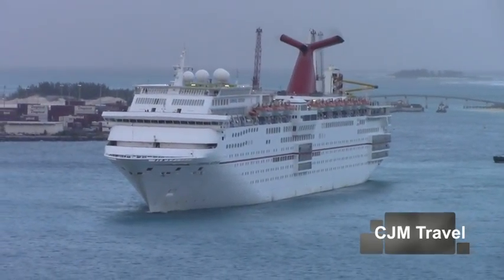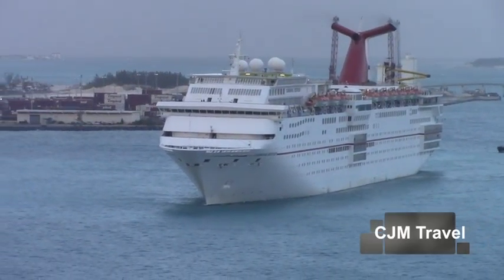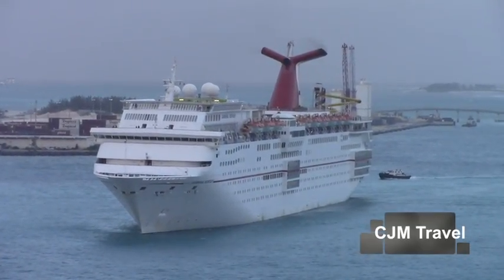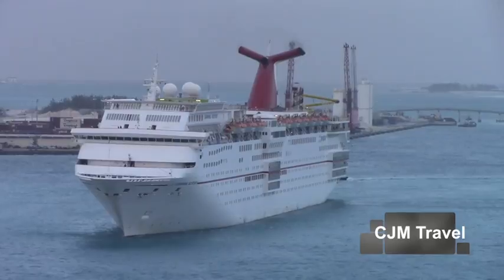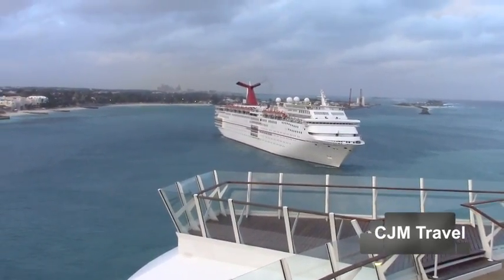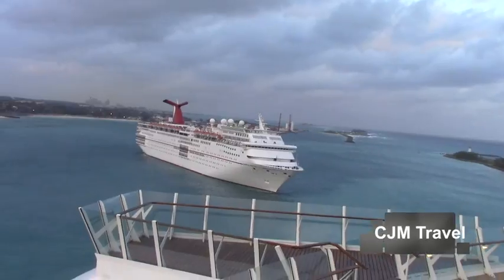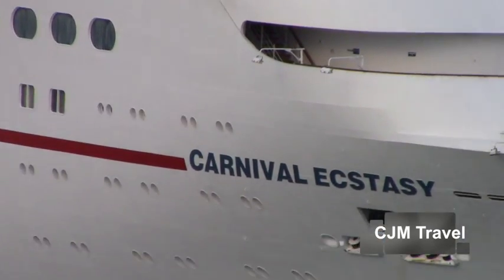I'll be back when she actually starts to dock. Sorry about the shakiness, the ship's jolting a little bit. So the Ecstasy's making a U-turn, and then what it's gonna do is back into the dock. I guess it's easier for them to pull out when it's time for them to go. Carnival Ecstasy.